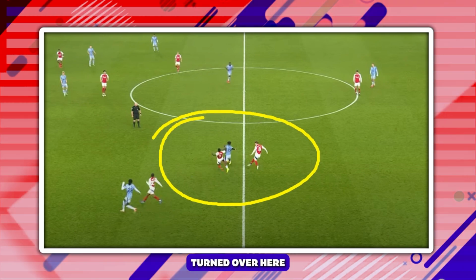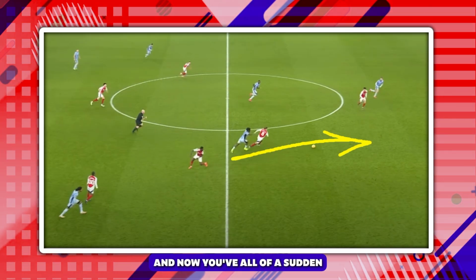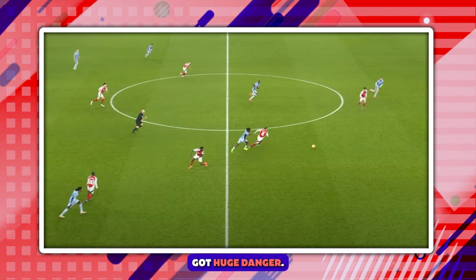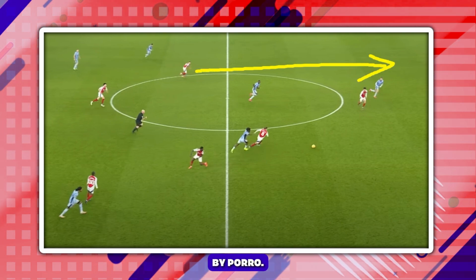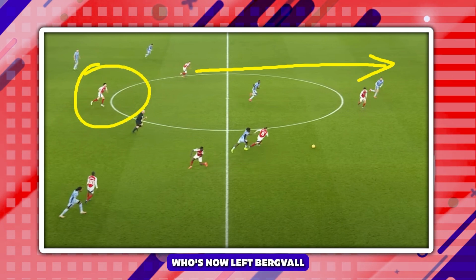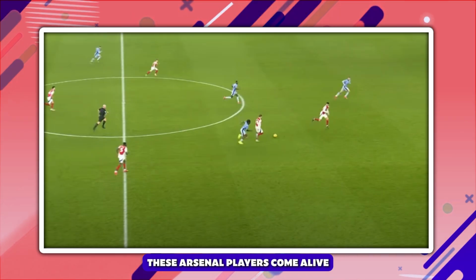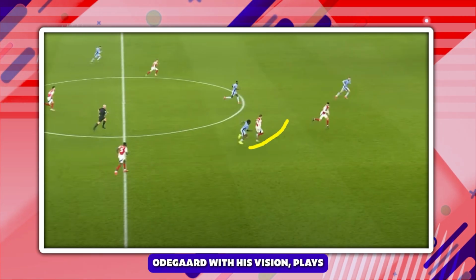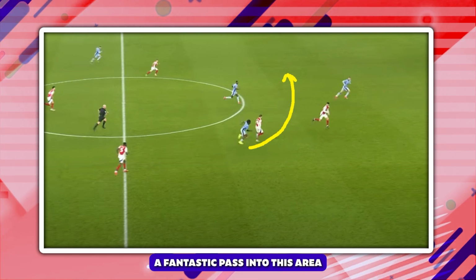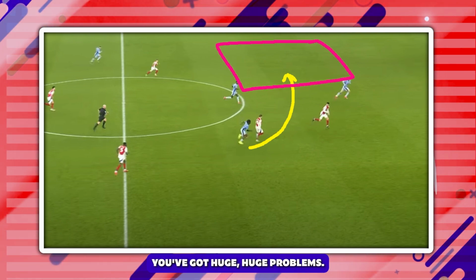So as the ball gets turned over here, what you've got is that Odegaard is now going to pounce on it. And now you've all of a sudden got huge danger. Trossard makes a run down the side because he's not being marked by Porro. You've got Rice, who's now left Bergvall to then go and join the attack. And all of a sudden, these Arsenal players come alive. And as they come alive, you've now got an option. Odegaard, with his vision, plays a fantastic pass into this area. And all of a sudden, you've got huge problems.